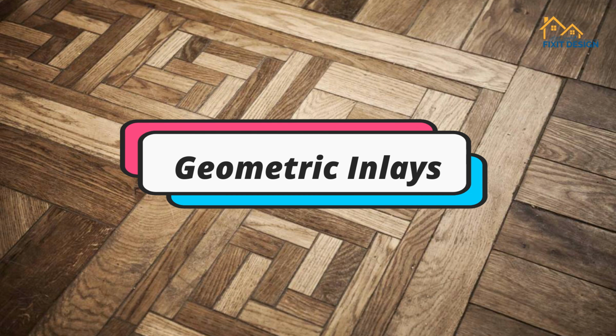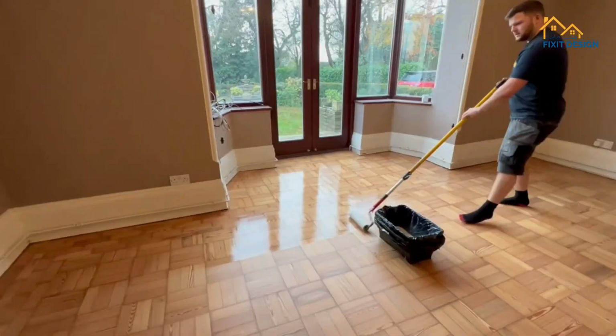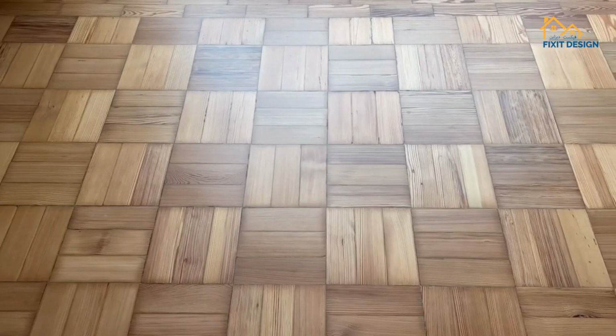Segment 4: Geometric Inlays. Geometric inlays in parquet flooring are a stunning way to introduce intricate designs into your space. These patterns can be customized to suit your preferences, offering a unique and personalized touch to your home decor.